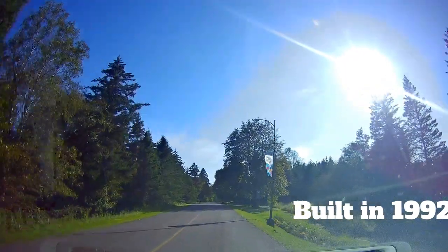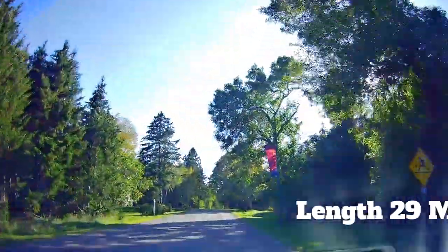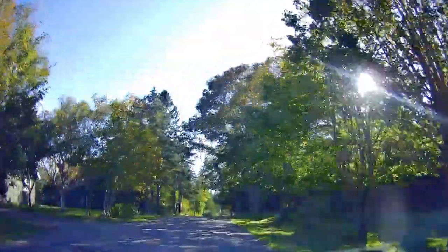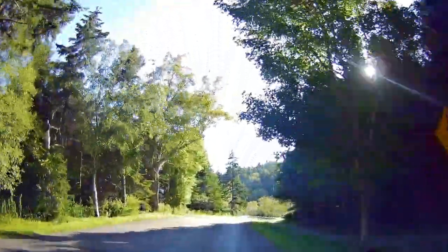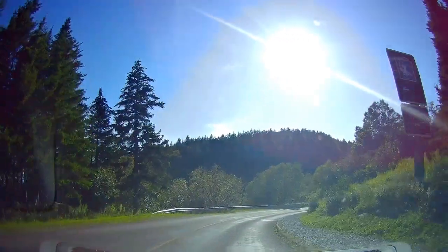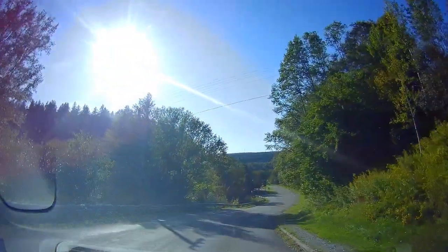The earlier version of the bridge was built in 1910, but the bridge we are crossing today was built in 1992. It is 29 meters in length and colored in red. So this is the only bridge colored in red in New Brunswick. Okay, it's time to enjoy the Point Wolfe Road.